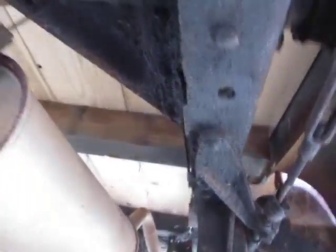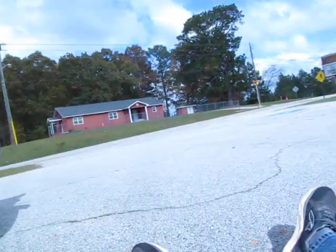Inside this cab corner as well. Inner cab corner's got a little rust. Other than that, these floor pans appear to be in really good shape. And I don't see any rust to speak of on the frame or floor pans. Very, very minimal rust. Just those couple of little spots in the cab corners and this would be a rust-free truck.